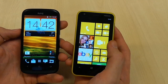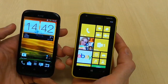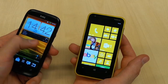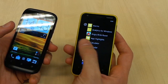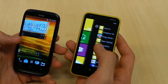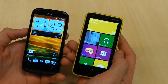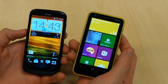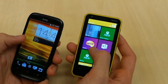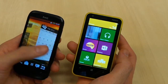The screens on both devices are also great. WVGA, very similar size, very similar performance. The HTC 8S pops a little bit more and has a much more vivid experience, but the ClearBlack technology inside the Nokia Lumia 920 means it's not far behind at all. In fact, they're very, very comparable. Web browsing is great on both. LCDs produce very nice and clear whites, all in all responsive as well, so really no cause for complaints on either device.